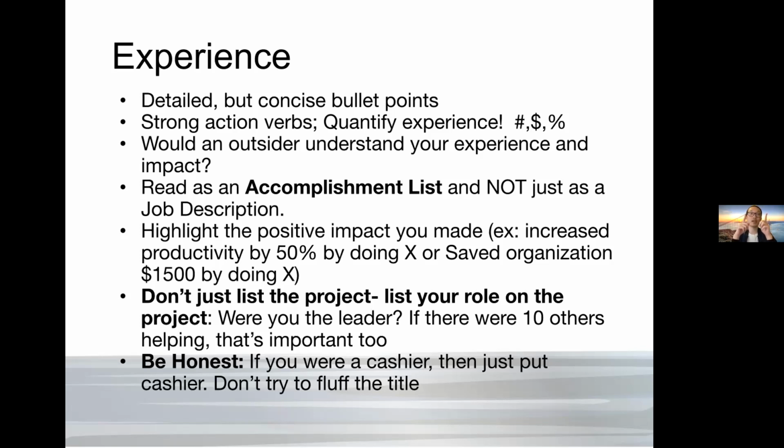You don't want to be overly verbose with the way that you're describing your experiences, but at the same time, you want to provide enough context and detail so that, as someone who's read a lot of resumes from students, I still want to be able to understand what it is exactly that you were doing in that position, or what you were doing with that specific project. That points to the third question here: would I, or would any outsider, understand what your experience was at that particular role and what impact you had on the organization or project as a result?